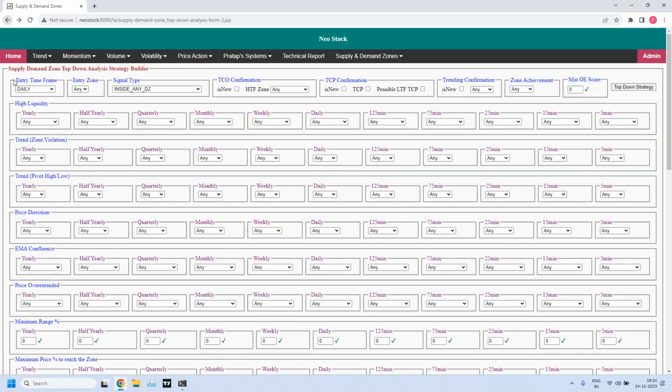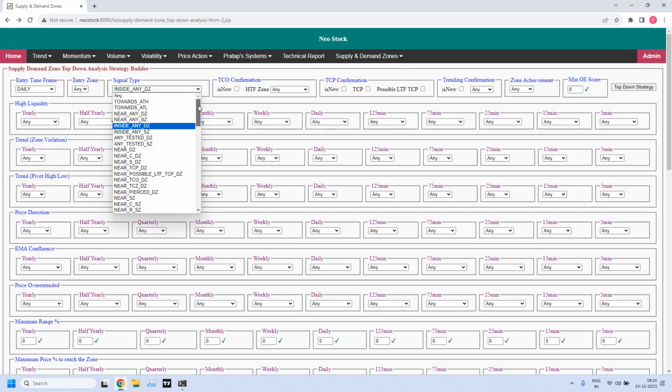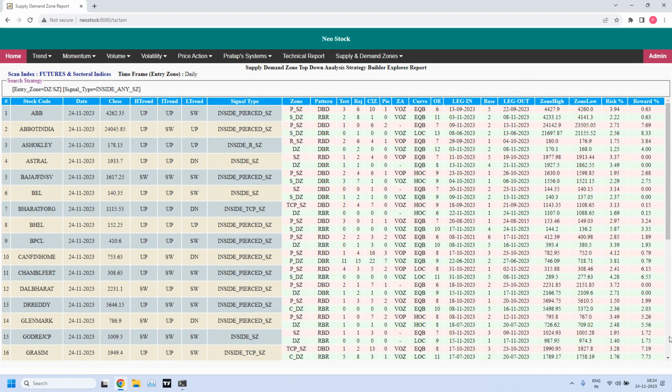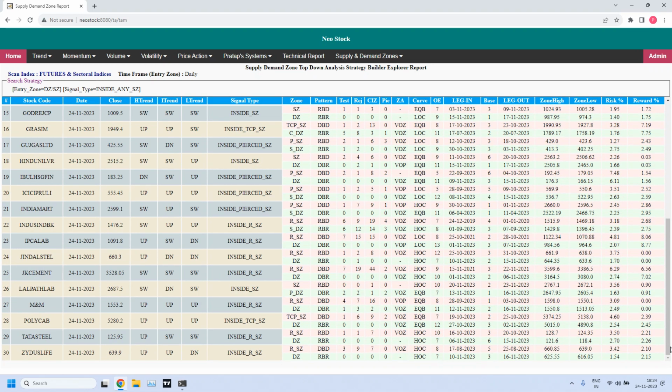So let me go back. Entry time frame is daily. Let us find the stocks where price closed inside daily supply zones. This is the filtered list. So total 30 stocks where price closed inside daily supply zone.